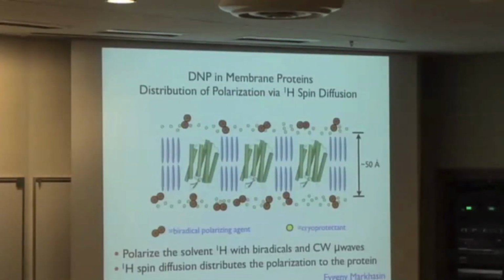So this is a schematic representation of bacteriorhodopsin. Here are the lipid molecules, and out here on the edges you see the polarizing agents and the glycerol, the cryoprotectant. This is approximately 50 angstroms or so, maybe not quite that size, but during the polarization process, what you do is you see the polarization diffuse in to the center. It lights up the whole molecule. So that is actually the spin diffusion process that occurs. Now that's an animation.